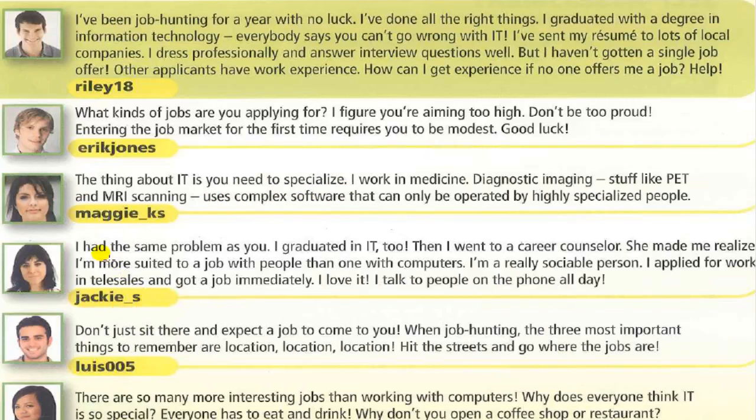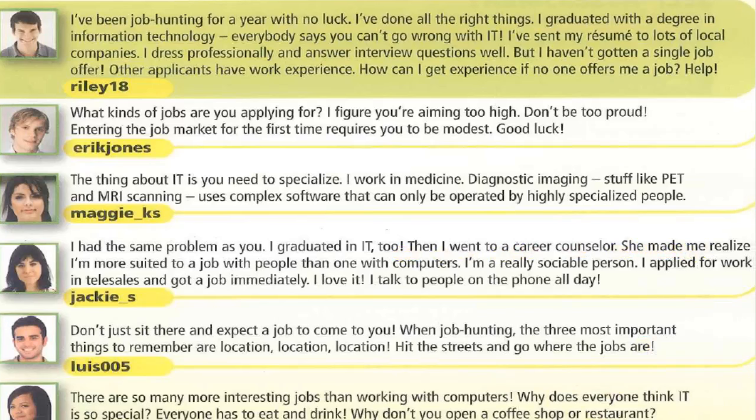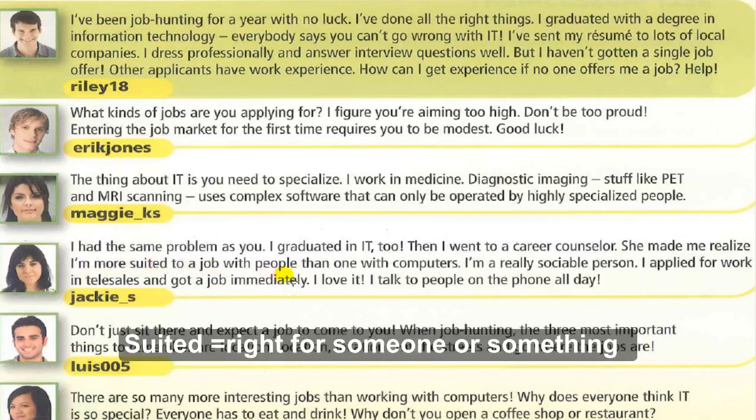Jackie_S: I had the same problem as you. I graduated in IT, in information technology. I finished my degree too. Then I went to a career counselor, so I didn't work in the same field. I didn't work in information technology. I worked as a career counselor. Working as a career counselor made me realize I am more suited to a job with people than one with computers.